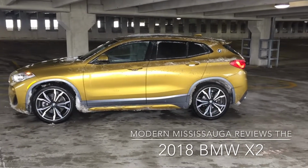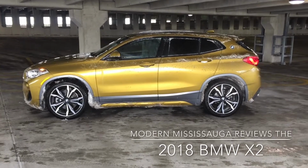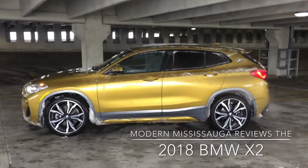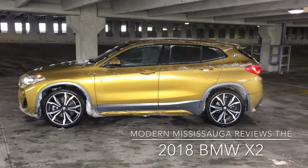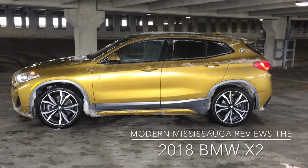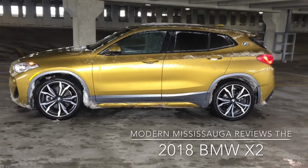We're with the first ever BMW X2 sport activity vehicle, as BMW calls it. It's a little smaller than the X1, 3.2 inches shorter and 2.8 inches lower. I love the shape, I love the look. I've always liked the kind of hatchback wagon look. Sorry for calling it a wagon, but okay, hatchback look, there we go. SUV, CUV, compact crossover look.